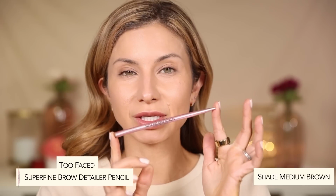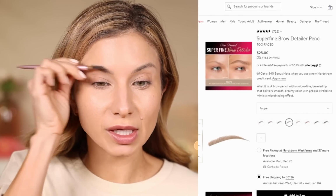So for brows, I use the Too Faced Super Fine Brow Detailer. I'm gonna start by using a little spoolie to just brush my brow hairs in place. And then I'm gonna go in with the pencil and create my brow shape. This pencil has a nice fine tip, so you can create hair-like strokes.